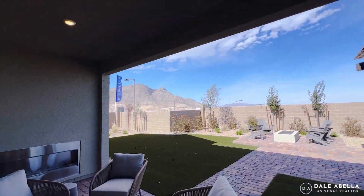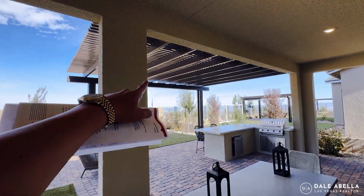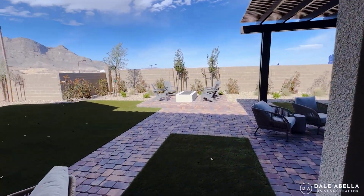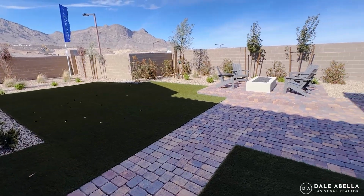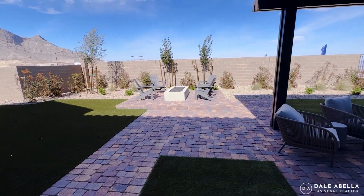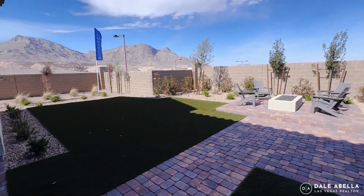All right, cool. So yeah, this covered patio is included as well. Not this addition though. So again, guys, remember, this is all gonna be dirt when you move in. I wanna say most of the backyards won't be this deep, okay? So just know the model homes are on oversized lots.